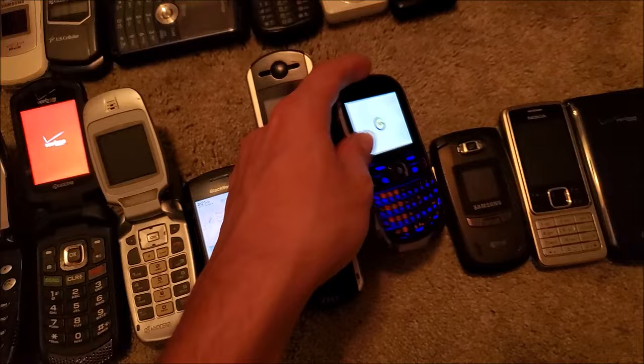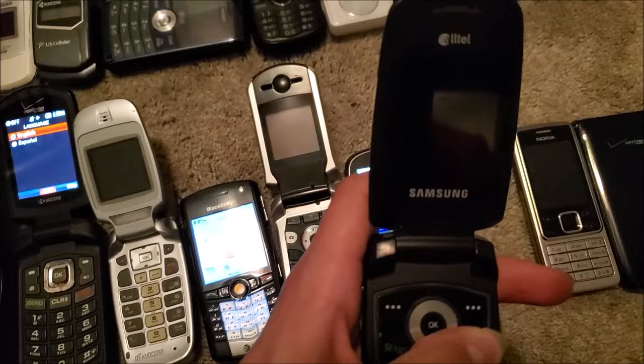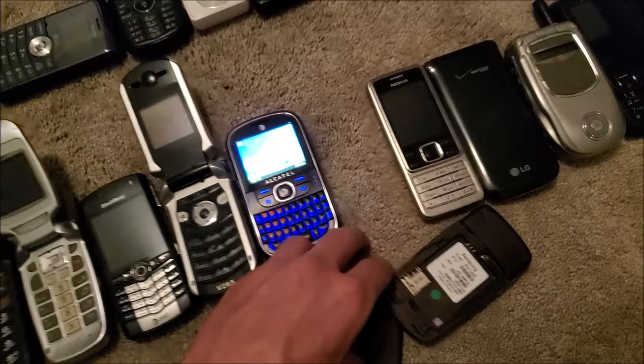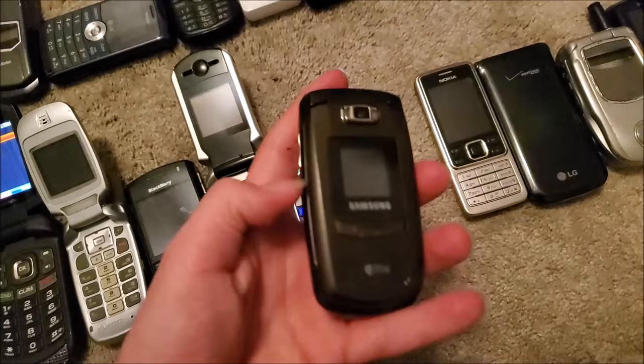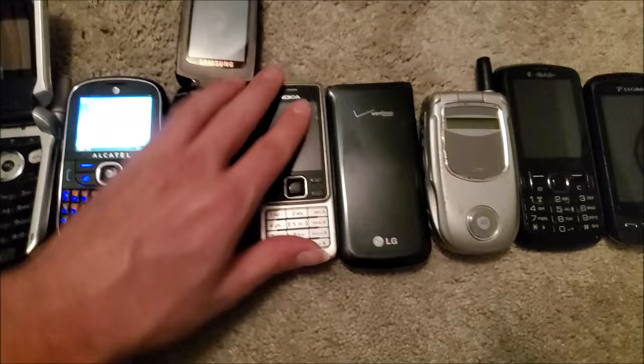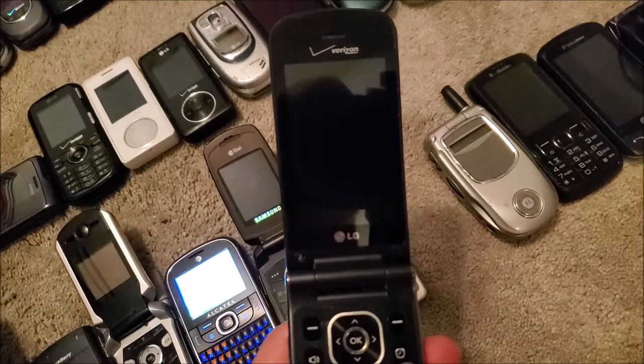Here's my Samsung something on Altel. I don't think it has a battery in it. Got this one in 2021. Looks like U520. Here's my Nokia 6300. Got this one in 2021. I forget what carrier it's on though. Here's my LG Exalt on Verizon. I believe I got this one in 2018.